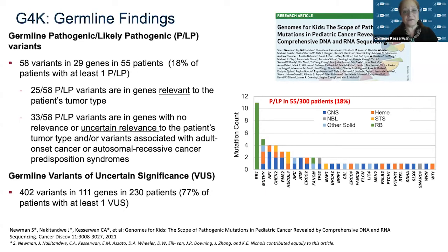We noticed that 25 out of 58 of the PLP variants are in genes relevant to the patient tumor type. For example, retinoblastoma 1 variant, RB1 variant in a patient with retinoblastoma, whereas 33 of 58 PLP variants are in genes with no relevance or with uncertain relevance to the patient's tumor type, and/or variants associated with autosomal recessive cancer predisposition syndrome, or with adult onset cancer, for example, a BRCA2 variant in a child with glioma. In addition, we detected 402 variants of uncertain significance, VUSs, affecting 111 genes in 230 patients.